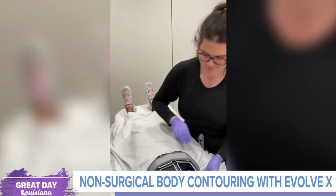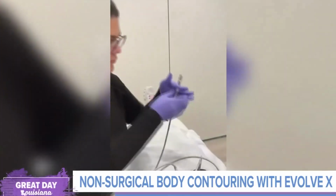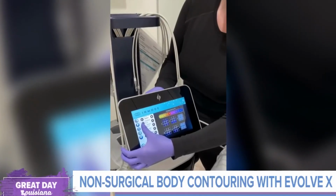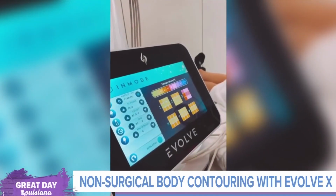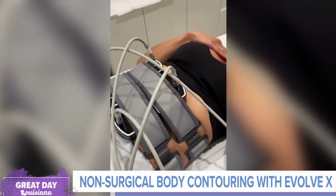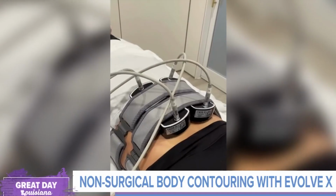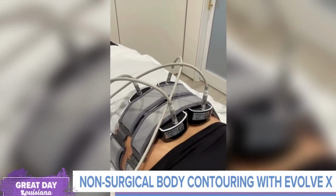How often? Like weekly, monthly? We recommend that you do it weekly. It works best when it's done more frequently. As a matter of fact, we have memberships in my office. Patients sign up for annual memberships with this device, and they come in on an as-needed basis whenever they want. And if you have an event that you want to go to and you want to get toned up and feel a little bit tighter. Of course, that size two that I've been looking to be in.